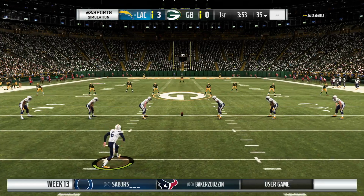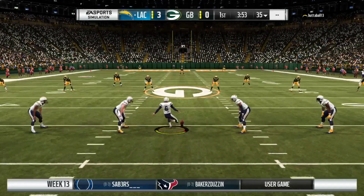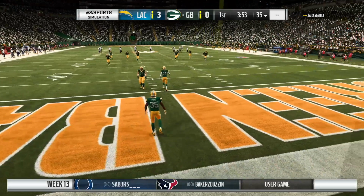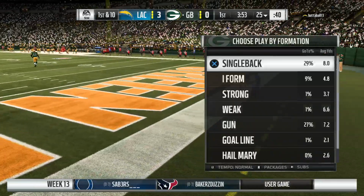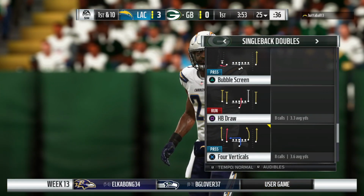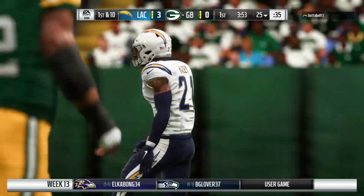Yeah, things were a little leaky in the beginning on that drive, weren't they? But how about the front 7? As they got closer to their goal line, things stiffened a little bit, forced the field goal. And this will be a touchback as that sails over the end line. The Packer offense now ready to get back onto the field.